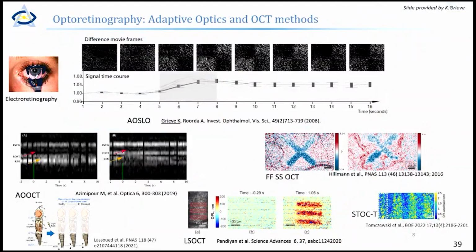So I'm actually done with the part about neurodegeneration, and I wanted to take this opportunity to also talk about other developments of imaging tools that we're doing. Particularly, I've talked a lot about structural imaging, but we're also developing functional imaging. In this case, we're trying to develop optoretinography.